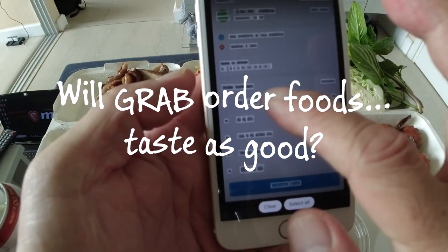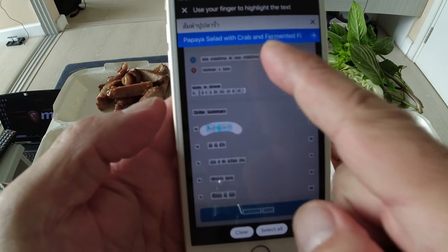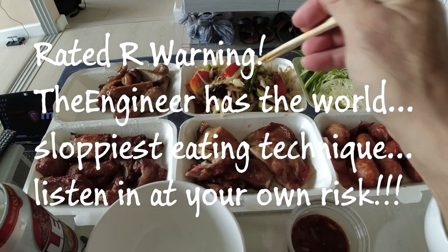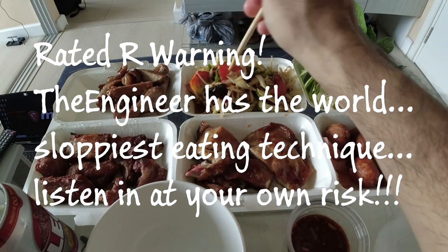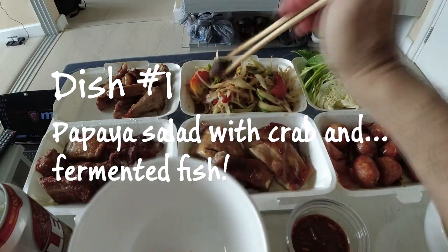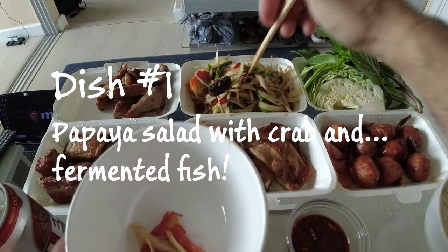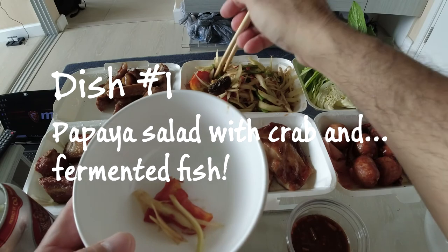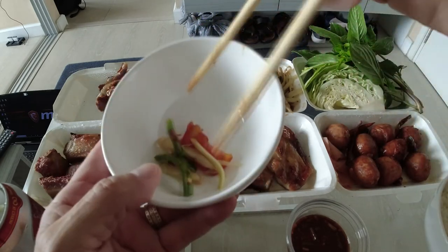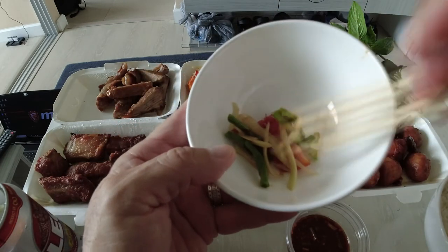Let's look at the one that we ordered first, called the papaya salad with crab and fermented fish. Okay, see how it tastes. I'm gonna see. This is a crab. You don't eat that. You don't eat that. Okay, I'm gonna have some string beans. I'm really bad with chopsticks too. Okay, so let's try that.